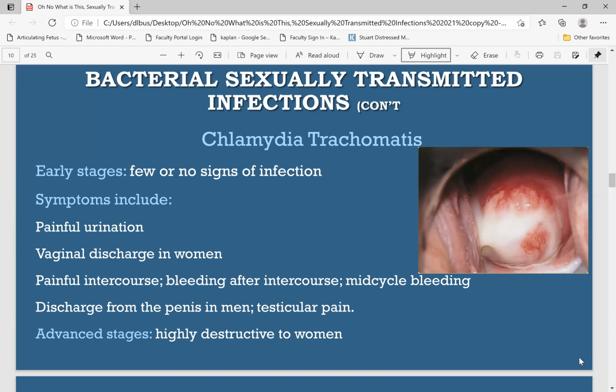Now, with advanced stages of chlamydia, this might bring a patient to the ED or to call our healthcare provider, because now we have increasing pain, especially with women. They'll have increasing pain in their abdominal area and in the pelvic region. The vaginal discharge increases, they run a fever, and they just become really sick. And this infection that they get is called pelvic inflammatory disease, or PID. This infection is ascending. It starts in the vaginal cervical area and it moves up into the uterus and into the fallopian tubes and into the ovaries. And that's where all that diffuse pain comes from.